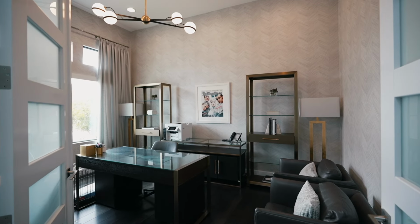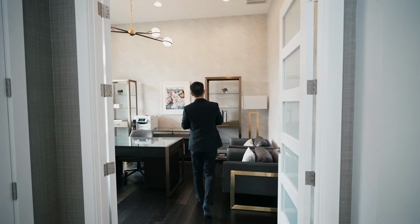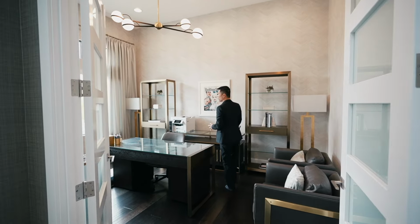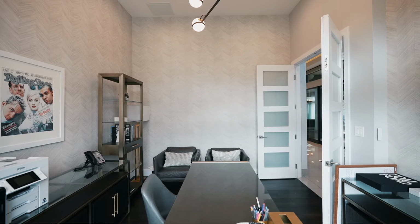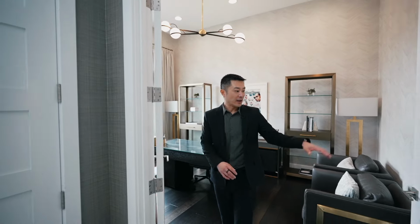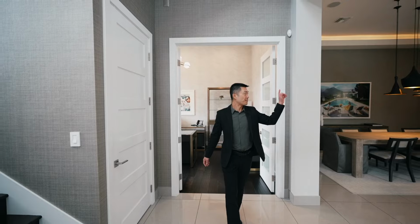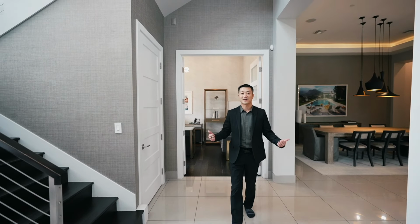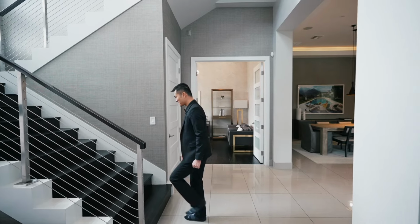So now we're heading back to the front entrance of the home. This is the study, your office. Again, same type of wallpaper, just different color, so everything flows, okay? Big window up here, and then all these doors, they match throughout the house. So that's awesome. So before the primary bedroom, we're gonna go upstairs first. So let's go check it out.